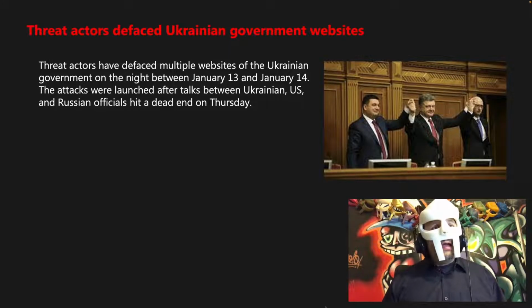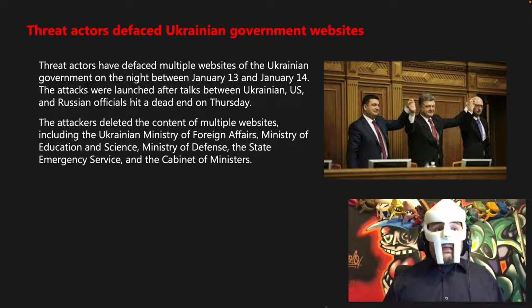Threat actors have defaced multiple websites of the Ukrainian government on the night between January 13th and January 14th. The attacks were launched after talks between Ukrainian, US, and Russian officials hit a dead end on Thursday. The attackers deleted the content of multiple websites, including the Ukrainian Ministry of Foreign Affairs, Ministry of Education and Science, Ministry of Defense, the State Emergency Service, and the Cabinet of Ministers.